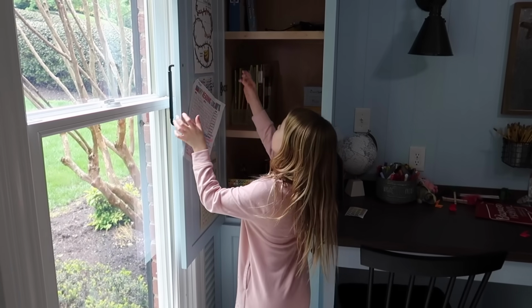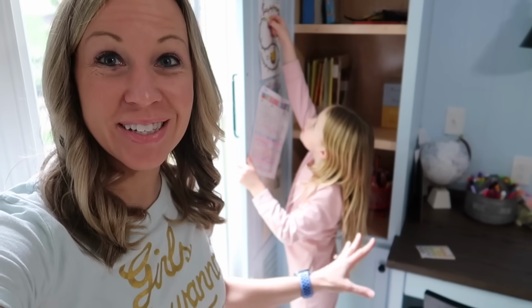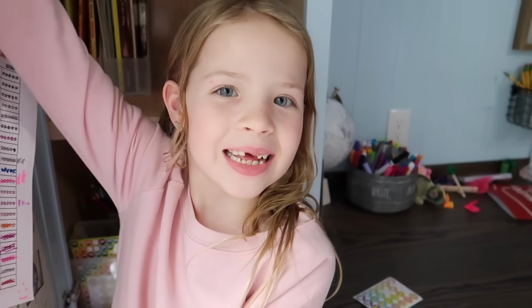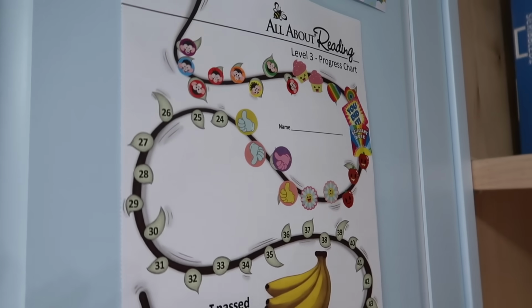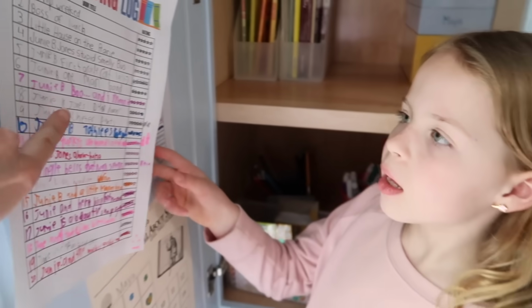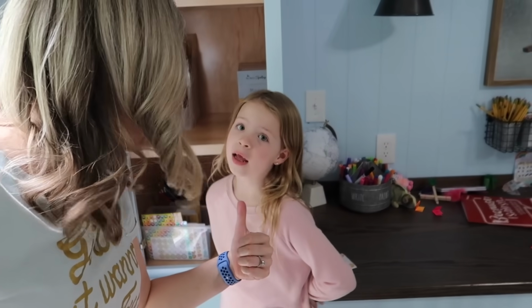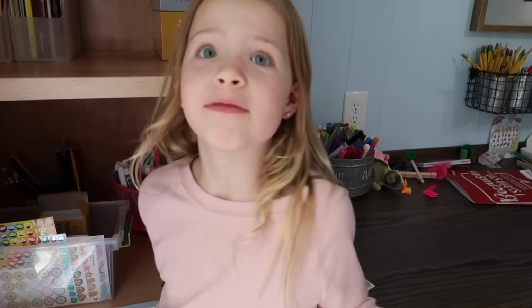Kiddos have all sorts of sticker charts on the wall here, which are for the various subjects we're doing at school. Do you want to explain what you're marking off, Maya? I'm marking off my reading lesson. Your reading lesson. So she just finished lesson 25 today. And then this one's for your reading log. This year I read 40 books. That's from January 1st. This girl has read 40, you said? 40 books. Yeah, when this video comes out, it would be 50 or 51. You read like a book a day.